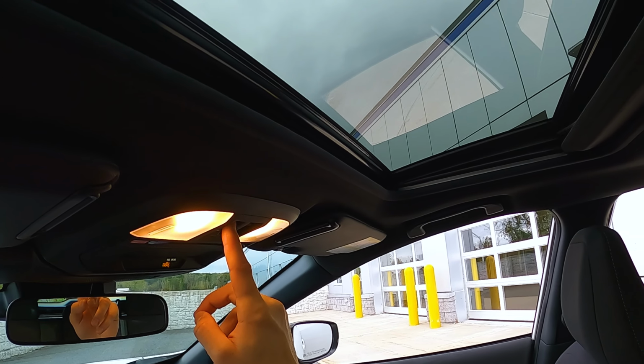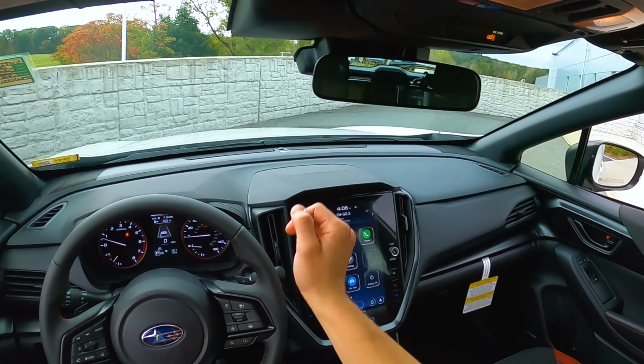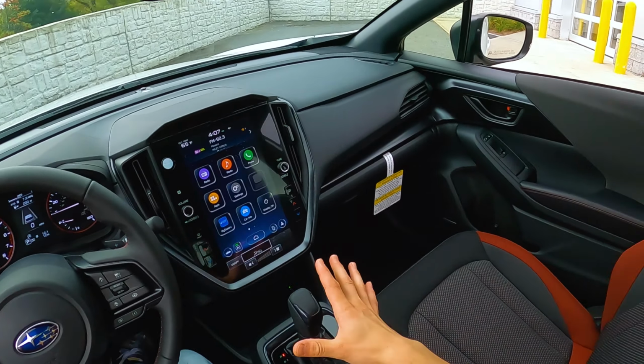You can tilt it up, tilt it down. That is awesome. And then you have SOS. All right, guys, let's go ahead and take it for a drive. So this is going to be my first time driving the redesigned Subaru Impreza.